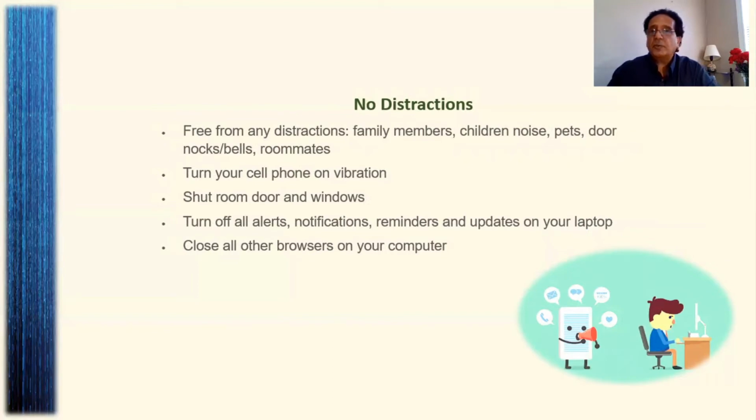Your computer at the same time could be a source of distractions, right? You have placed certain reminders, notifications, and updates. So what happens? If your computer is giving you a reminder, a pop-up sign, notifications with sound, that will distract you. So before that, you should make sure you have turned off all the notifications, reminders, or updates on your laptop or desktop.